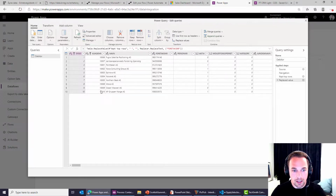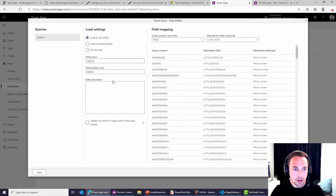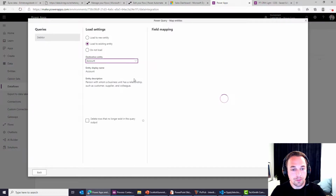And of course, this is the local ID, but I'm going to use this as a unique ID because our financial systems are also using these numbers. So one thing I haven't told you now is that behind the scenes, we're doing something with alternate keys. I have written a lot about that in my blog, so if you want to learn more about that, you can just go look at my blog. But if you look here at the debitor, I am going to load this to an existing entity, and I will be choosing accounts.